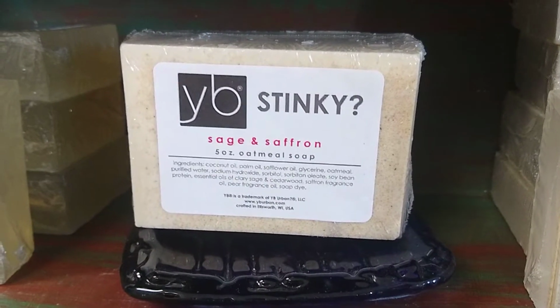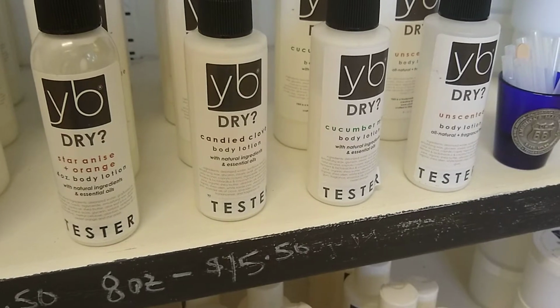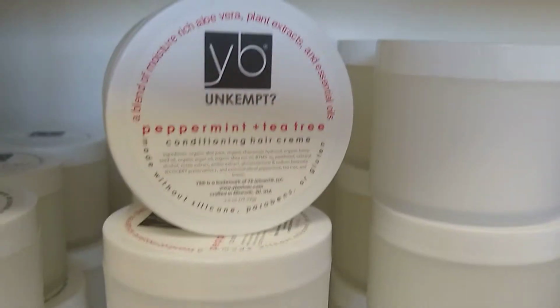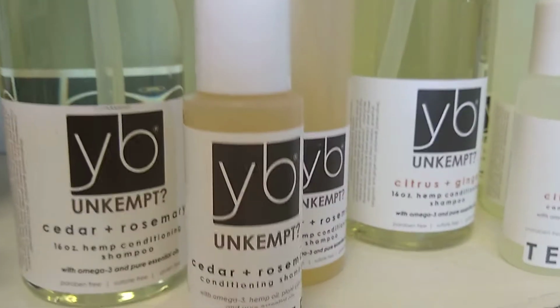Do you know anybody stinky, dry, or chapped? Don't worry, we got you. We have a full line of fresh, natural hair care that's always sulfate, paraben, and gluten-free.